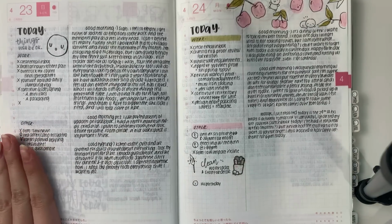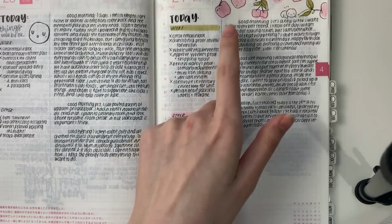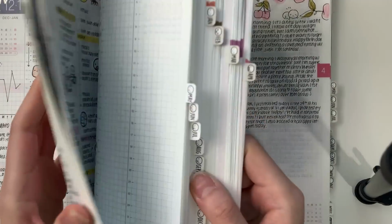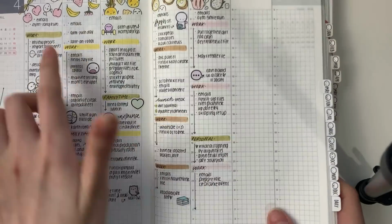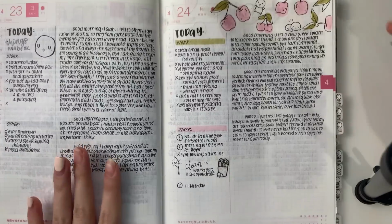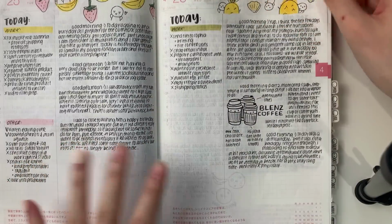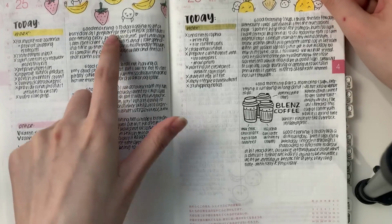Let's move on. Okay, on Monday, this was the start of my fruits theme. So as I showed in my weekly section, I'm kind of coordinating the fruits. So this is a cherry theme. And then this was strawberries and bananas.